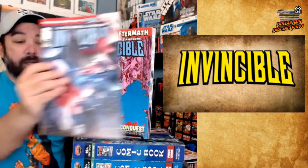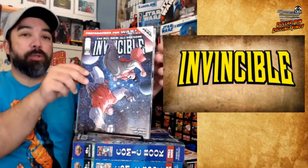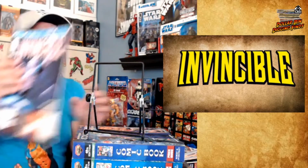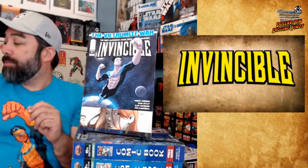As well as 66. Again, you can see here a lot of Invincible in this box, and I grabbed them all. I straight up just grabbed every Invincible book that I saw because after I saw the one and then I saw the price for the 50 for $15, I was like, well, I got to get the 50 somehow, so I'm gonna grab every Invincible book that's there. What is it? I'm sorry, I put this up before I looked at it. 71. 71, also not too bad.